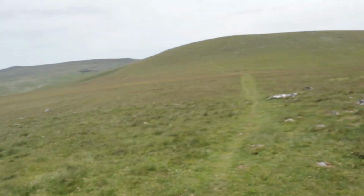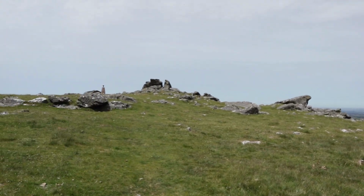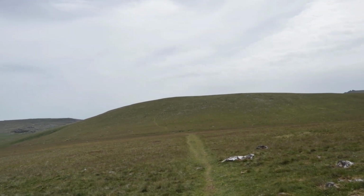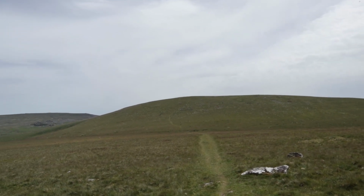To this little stream thing. I wonder if it says on the app what it is. Probably does. I'll have a look in a minute. So we're going down here. And that's Sourton Tor there. So we're literally just following this little track down to this little watercourse thing. Looks like it might have a beach.